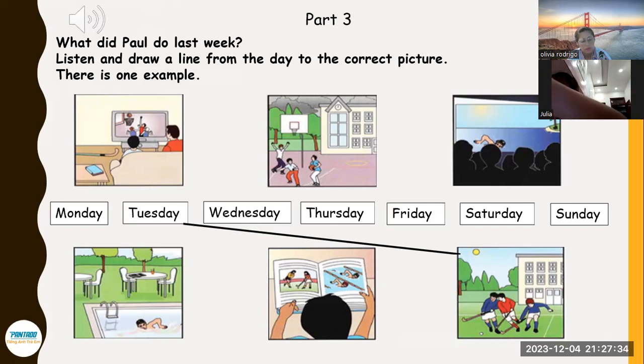Five. What did you do on Sunday? I read a book that Dad gave me on my birthday. What was it about? All about different sports. I want to be a sports teacher one day, Grandma. Great idea.